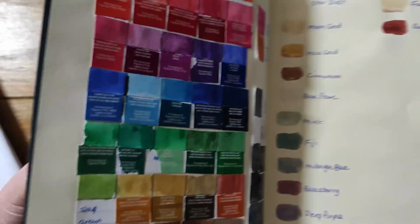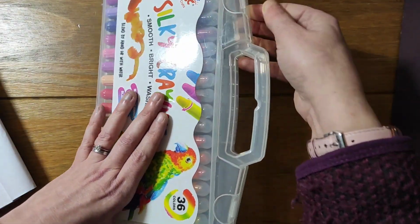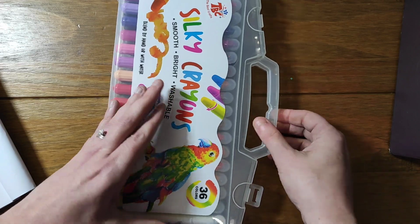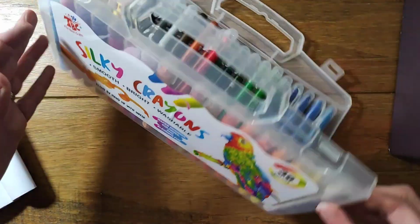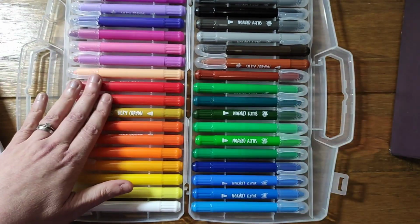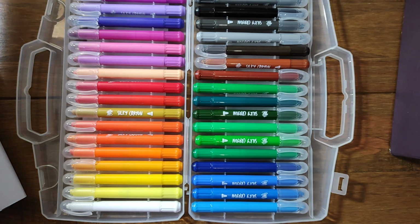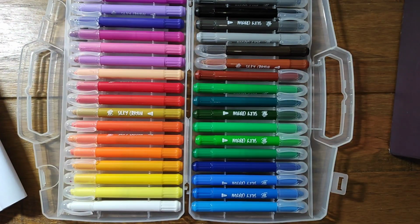The next thing is my TBC Silky Gel crayons. Again, I think I purchased these last year. This is a 36 pack of gel crayons, and I absolutely love them. I'm not sure if I've got anything down here that I can show you that I've done with them. I don't know if that was with them. That might well have been with Gelatos.